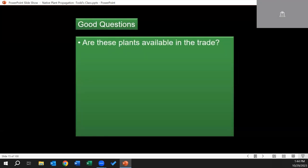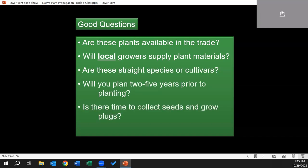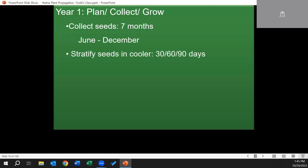Important to understand whether they're available in the trade, and will the local grower supply them, and will they be straight species or cultivars, and will you plan ahead, and always, is there time to collect seeds? This is the perfect time to have this conversation because we're in the seed collecting period. Well, the end of the seed collecting period, but now you'll be prepared for the next years to come. And seed collecting, for us, begins in June and runs all the way through December. So you still have time to go out there and get seeds.